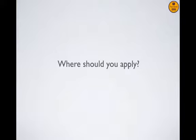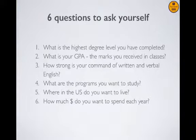Where should you apply? There are 6 questions that I would ask you to think about. 1, what is the highest degree level that you've completed? 2, what is your GPA or the marks that you received in your classes? 3, how strong is your command of written and verbal English? 4, what are the programs that you want to study? 5, where in the US do you want to live? And finally, how much do you want to spend on your education each year?